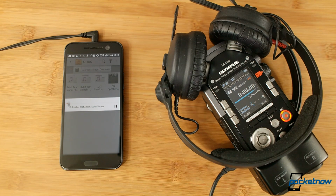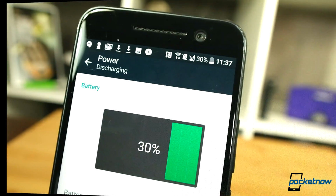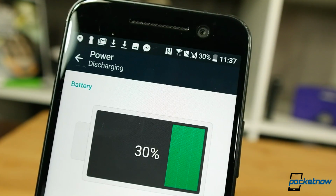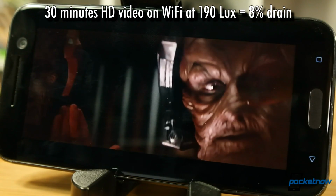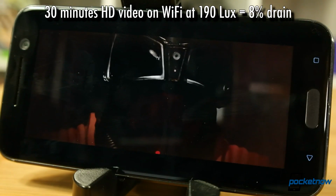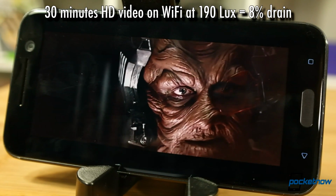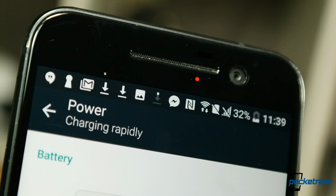We're looking at the best of the best for 2016 though, and if you want high quality audio, you can't really go wrong with either. The main weakness we can point to is battery life. 6 months later, performing our media test, streaming 30 minutes of HD video over Wi-Fi at 190 lux, the 10 drained 8% of its battery, which is higher than we'd like to see compared to a Galaxy S7 with a similar battery capacity. It is still the fastest phone we've benched for recharging though, and you should be able to get plenty of runtime if you need to top off quickly in the middle of the day.